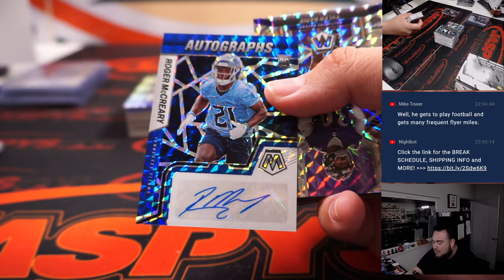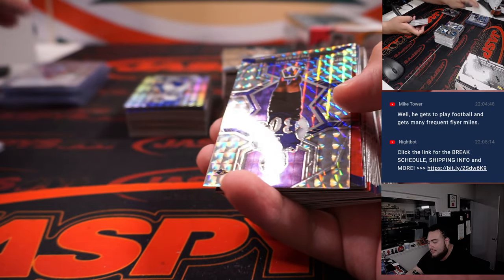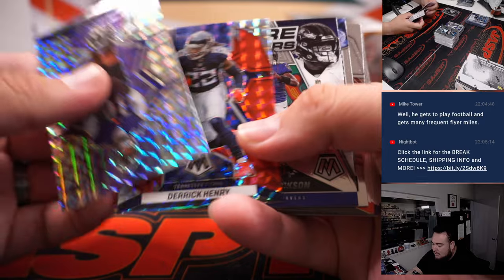All right, we got Roger McCreary. So he got paid there. He got paid with the Eagles a little bit, with the Rams. So I'm sure he's living life great. I think even to be the backup for the Eagles, he got paid, like, $10 million a year. Titans, that's going to Sean Maddock.